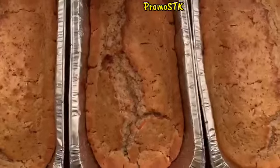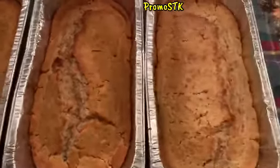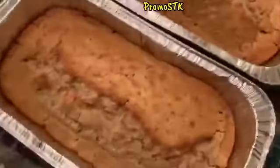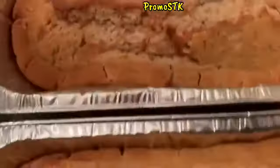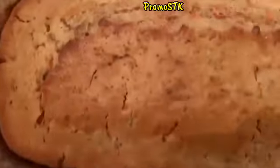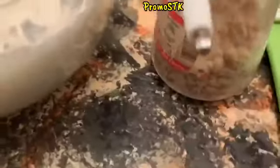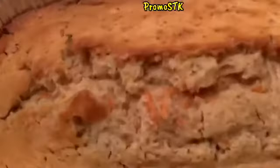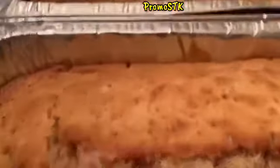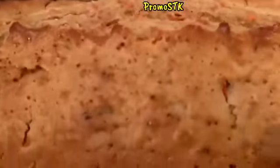All right, you guys, we got the bread out of the oven and we'll be icing them once they cool off. So it's nighttime now. We're getting ready to go to bed. We'll let them cool and then in the morning, we will ice them up. Ice them up with this good old icing, and then top them off with those good old chopped up walnuts. Let's see how this is gonna turn out. Y'all want some? Come get some.